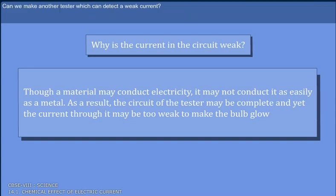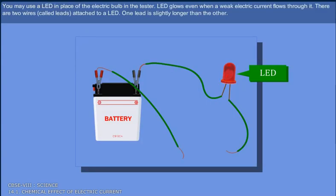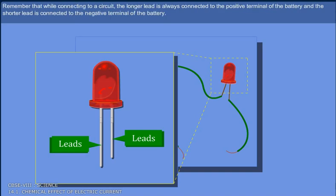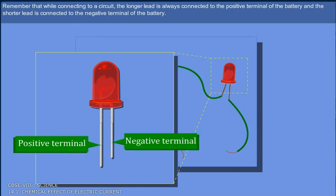Can we make another tester which can detect a weak current? You may use an LED in the place of the electric bulb in the tester. LED glows even when a weak electric current flows through it. There are two wires called leads attached to an LED. One lead is slightly longer than the other. Remember that while connecting to a circuit, the longer lead is always connected to the positive terminal of the battery, and the shorter lead is connected to the negative terminal of the battery.